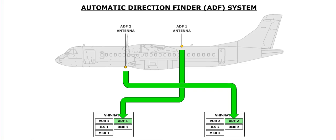An automatic direction finder, or ADF system, includes a single receiver and associated antenna, which is located on the top of the fuselage. Some aircraft have an optional second ADF receiver, which has an associated antenna located on the bottom of the fuselage.